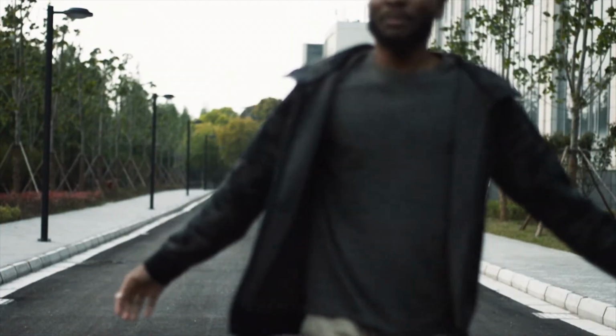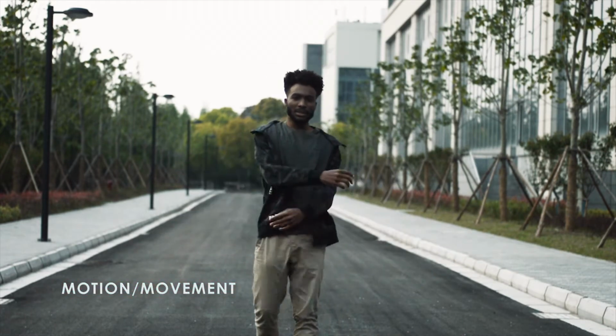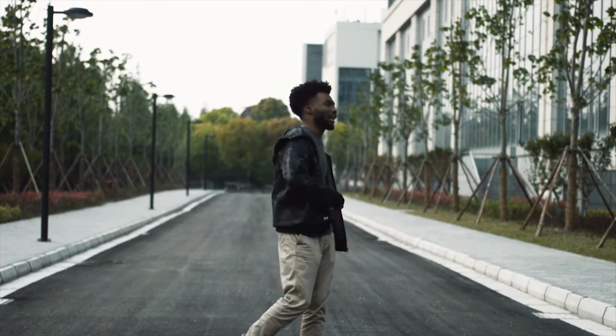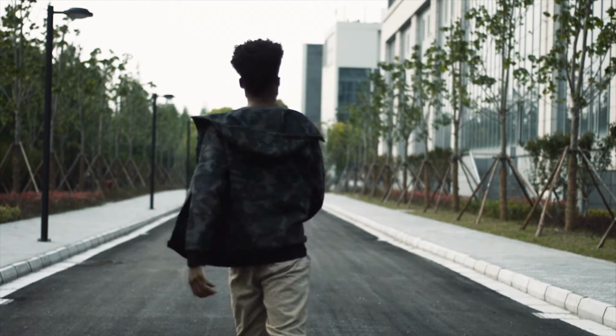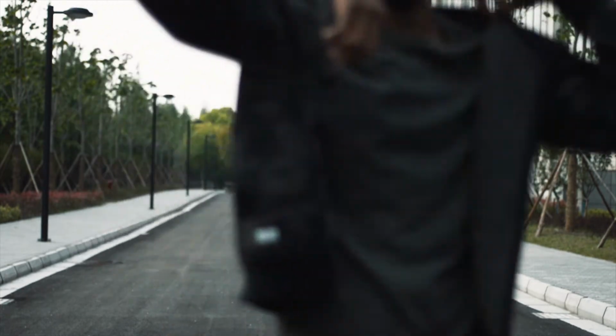So for this shot, I want to add a little bit of motion to it. So I might do a jump or something, me moving around or flipping my jacket to add a bit of motion to the shots. That kind of adds some vibrance to your images. So let's see how it turns out.